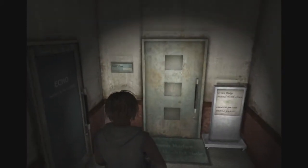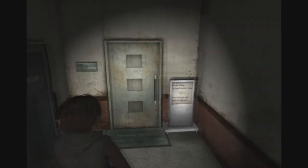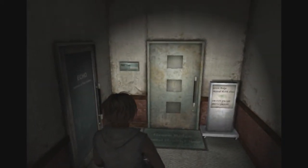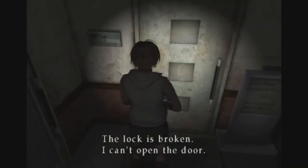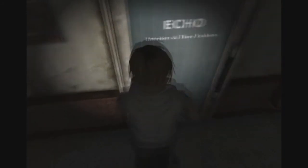So, if you watch my Silent Hill 1 lore play, you'll remember that there's a door with 2 bodies on the side in the school. And I'll show a picture here, but it's pretty obvious that this 3-square door is a reference to that door. Very subtle one, too. Most people don't notice this. And the lock is broken. But that's just really cool that they did that.